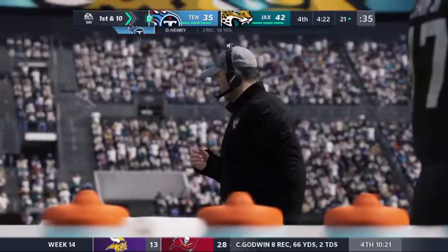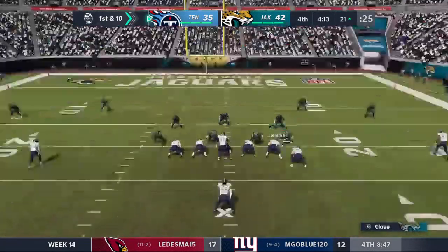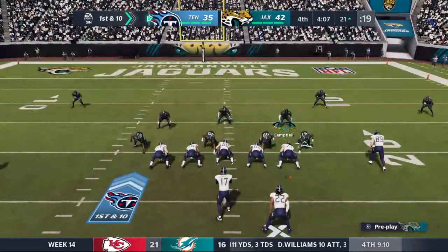My goodness, they've come out locked in on this drive. Play calling, execution, they are fully in sync. 3 straight passes, 3 first downs. They're moving the ball downfield almost at will. This defense really struggling to find answers.